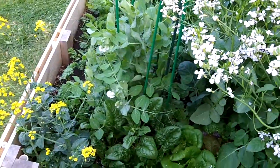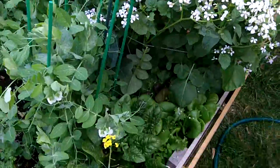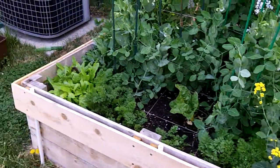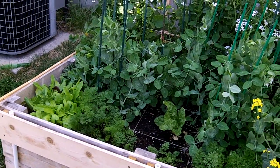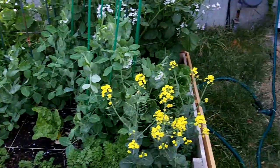It goes real quick. I saved the seeds from it last year. This is the, I want to say, Long Bottoms spinach, something like that. I'll put the name down below. It did really well, produced a ton of seeds off of like 3 plants, and I planted out the whole garden barrel. I have tons of seeds left, so doing great.